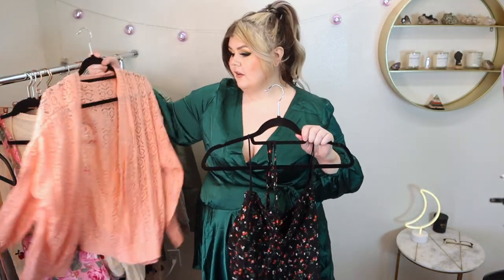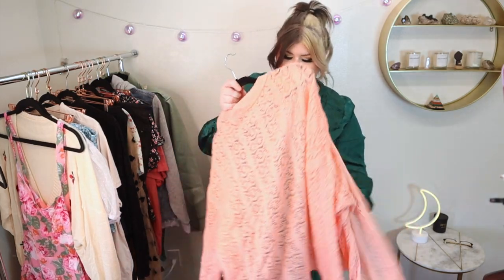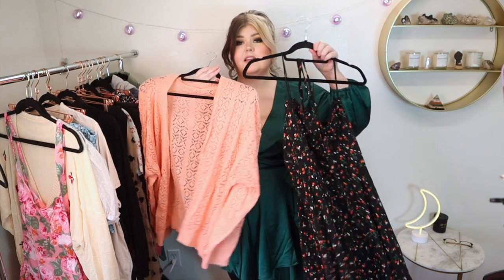And I also have this little cardigan. I wanted some kind of pastel, light colored, lightweight cardigans for spring. I'm sure this guy is in a 3X, because for some reason, most of the cardigans don't go to a 4X. 3X. Yep. So I'm going to try these two together and see how it goes.